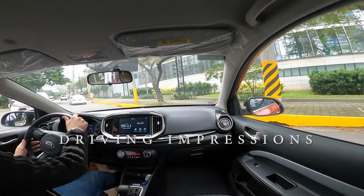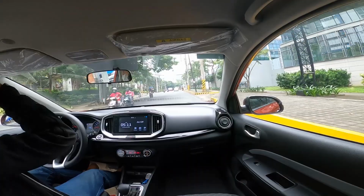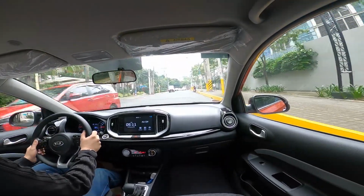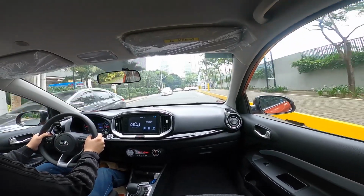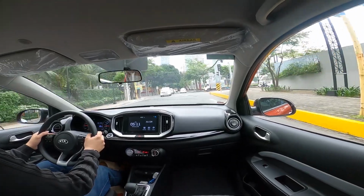Driving the Kia Stonic feels more like driving a larger hatchback than a small SUV. You're pretty low to the ground and you're almost at eye level with most sedans. That's not something that bothers me, but if the reason that you want a crossover is that you want to ride higher than sedans, then this is probably not the vehicle for you.